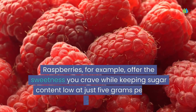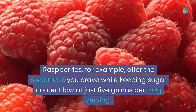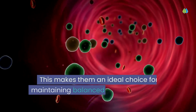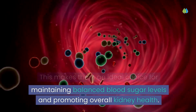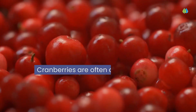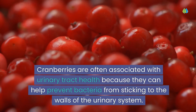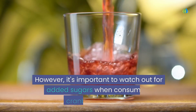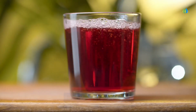Raspberries, for example, offer the sweetness you crave while keeping sugar content low at just 5 grams per 100 grams serving. This makes them an ideal choice for maintaining balanced blood sugar levels and promoting overall kidney health. Cranberries are often associated with urinary tract health because they can help prevent bacteria from sticking to the walls of the urinary system. However, it's important to watch out for added sugars when consuming cranberry products.